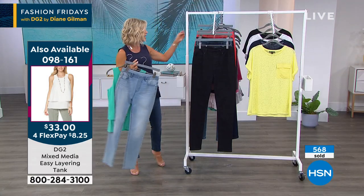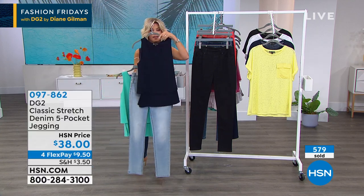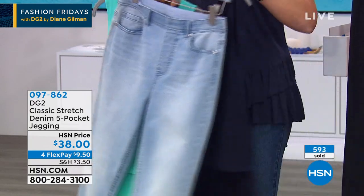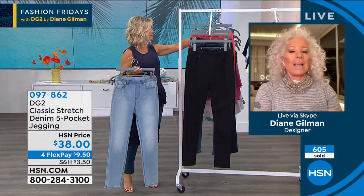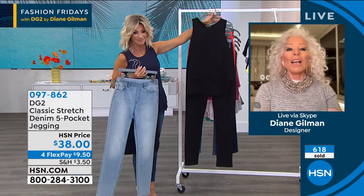Or if you want to do the classic look, why not go ahead and pick up the navy? Look at the navy back with this. This is just so chic. I love that. Or here's another favorite look for me, city girl that I am. How about the black jean with the black Easy Tank? You read my mind. Look at that.